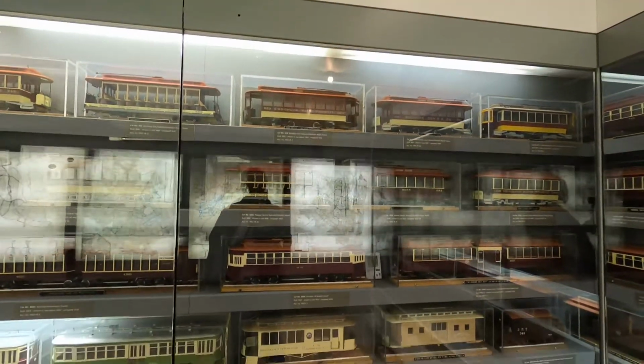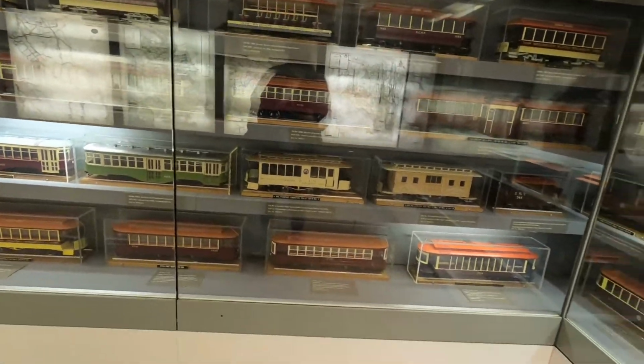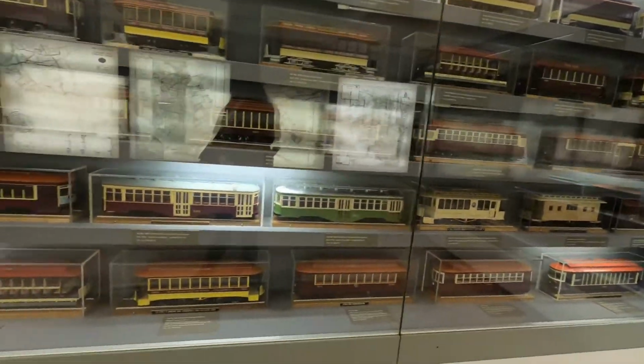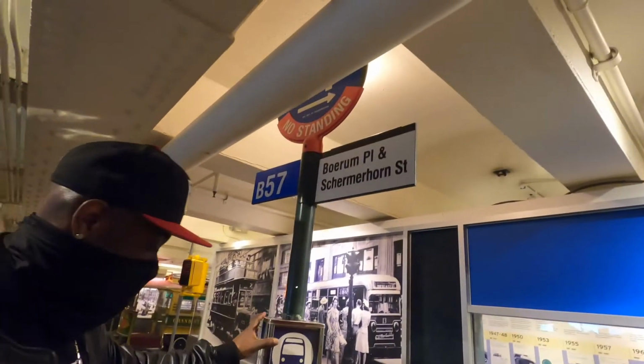Wow. I mean, just to think how New York City was before my time. This is really, really cool, guys. I really, really like this. One of the bus stops here, guys, in New York City.